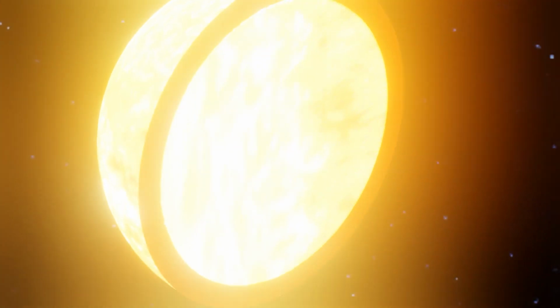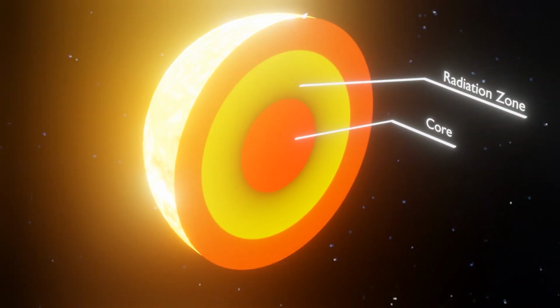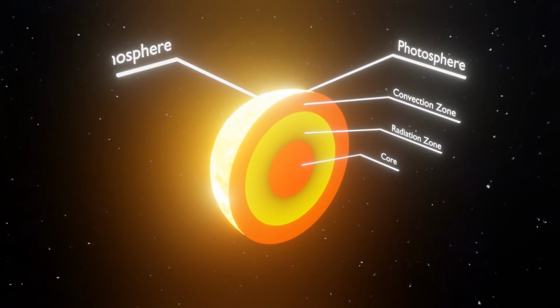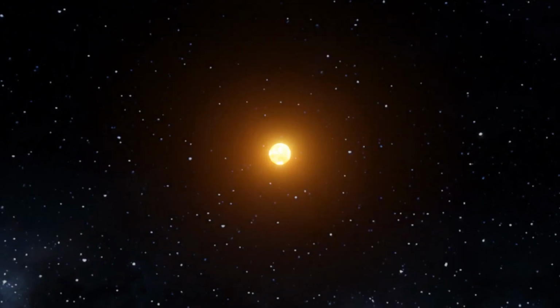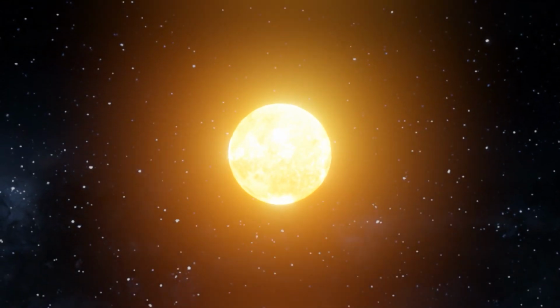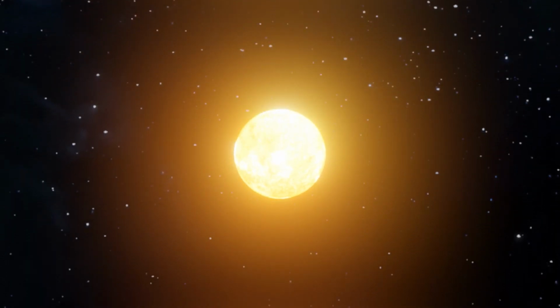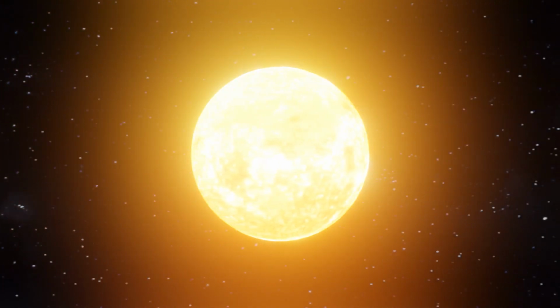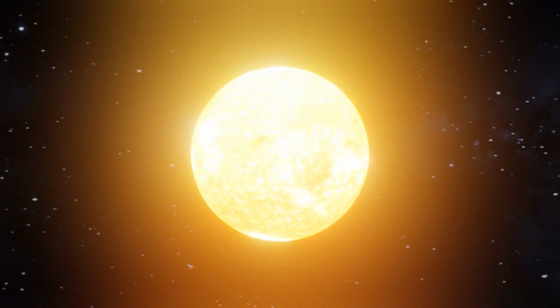An adult star is made up of 6 parts: the core, the radiation zone, the convection zone, the photosphere, the chromosphere, and the corona. Each part has its own unique function, though the most important thing is that the star is fusing and staying in balance. In hydrostatic balance, neither fusion nor gravity overcomes the other, keeping the star at roughly the same size and shape.